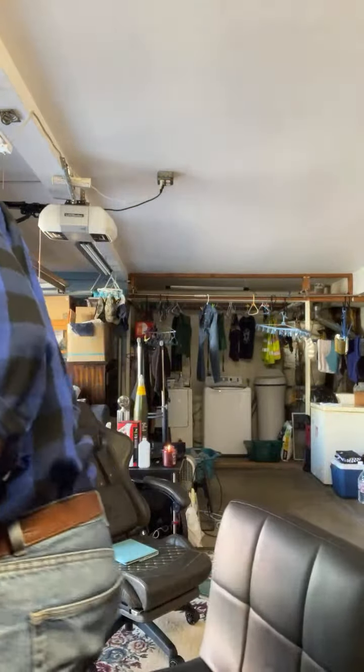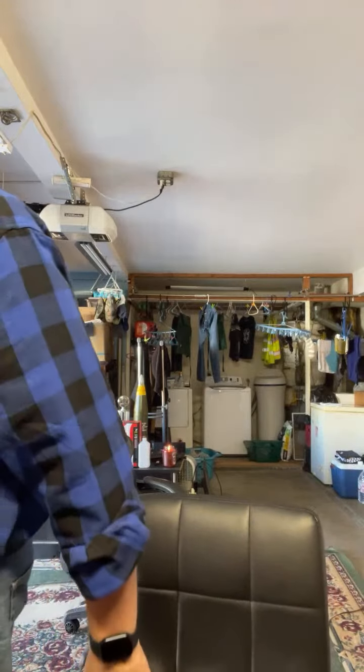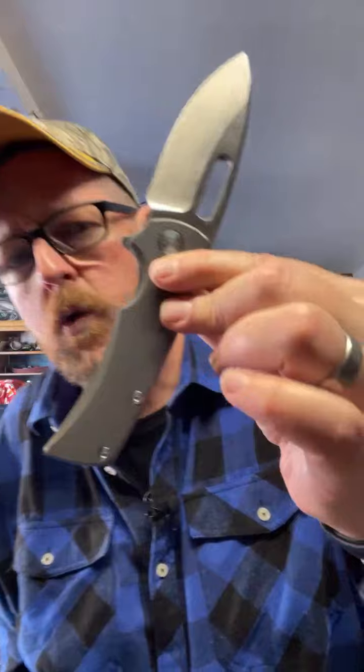Do I have anything that recently came in that I'm in the process with? Yeah, I do. And this is not in my pocket because it's huge. You guys saw first day. I haven't only carried this one day. I'm probably going to carry this a good bit today. This is a beast. This is the Arma 2 from Miguron Knives.